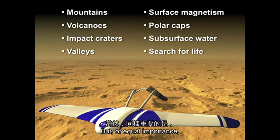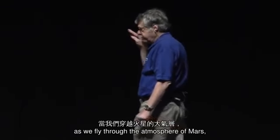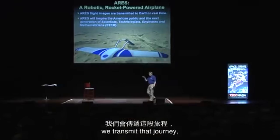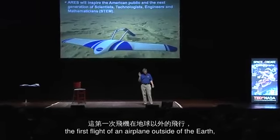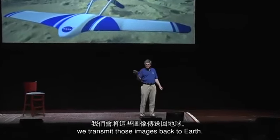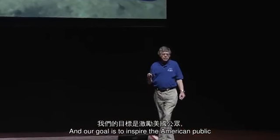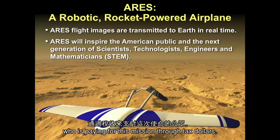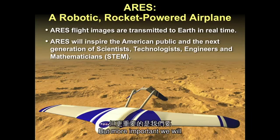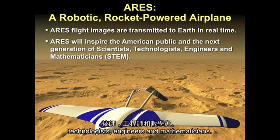life on Mars. But of equal importance, as we fly through the atmosphere of Mars, we transmit that journey, the first flight of an airplane outside of the Earth, we transmit those images back to Earth. And our goal is to inspire the American public, who's paying for this mission through tax dollars, but more important, we will inspire the next generation of scientists, technologists, engineers, and mathematicians.